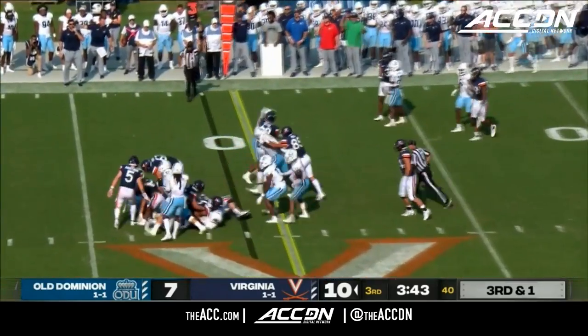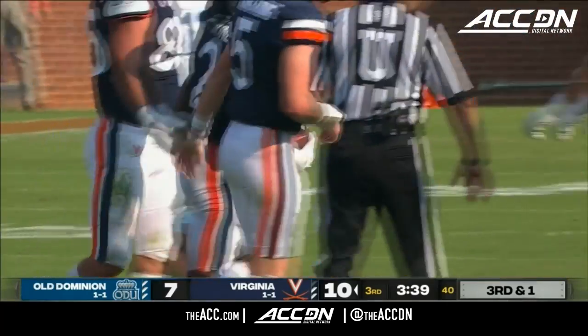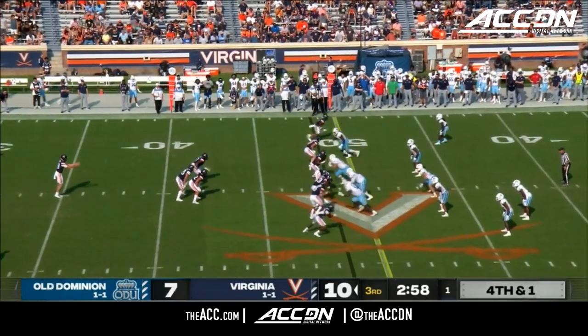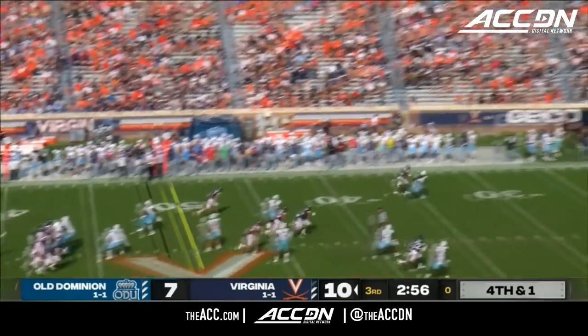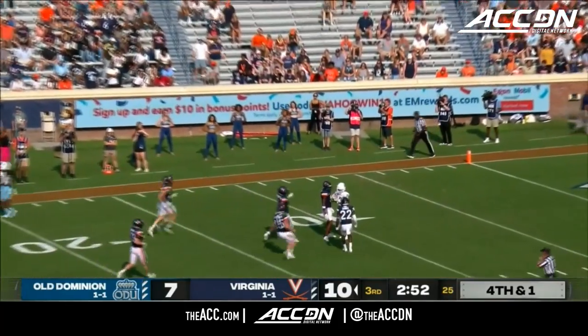Jones. That's tough sledding right there. He didn't get it. It'll bring up fourth down. And Tobias Harris back to receive this kick. Fair catch at his 12.